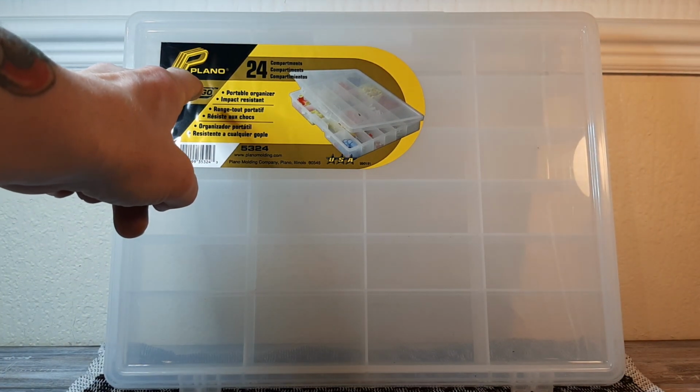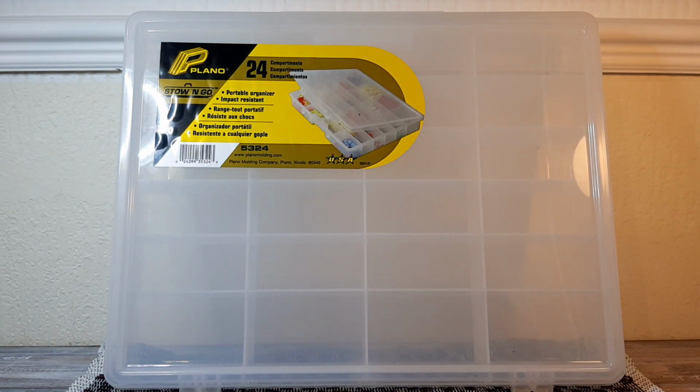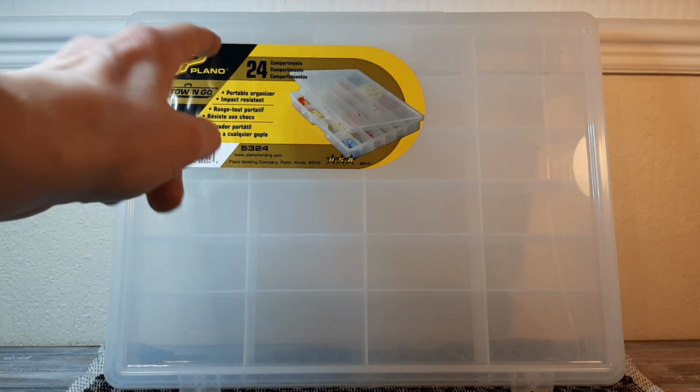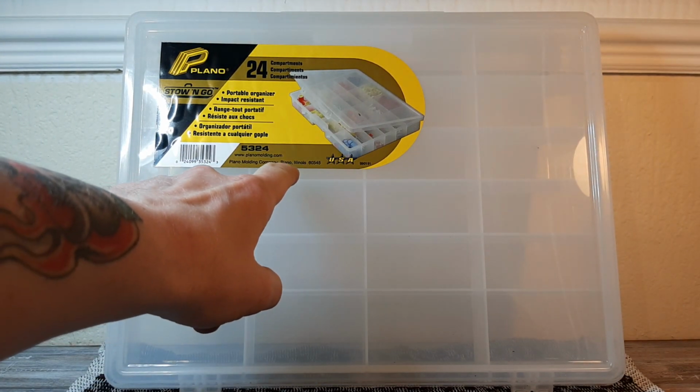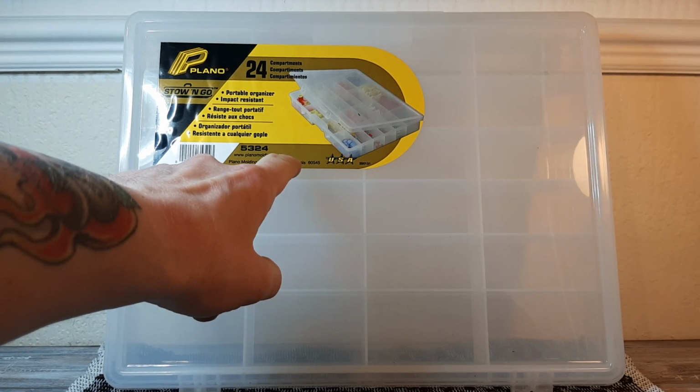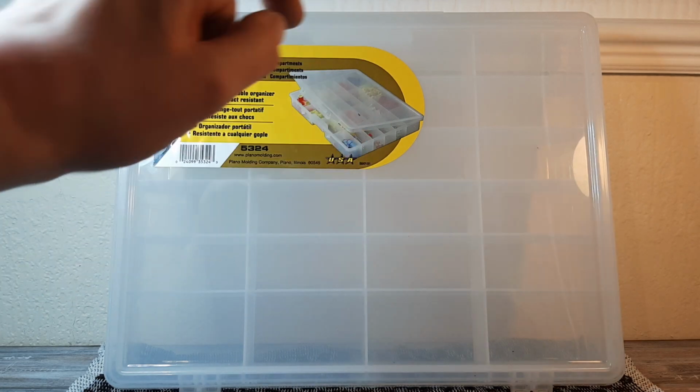It's the Plano Stow and Go. But what you're really looking for is the number here, which is 5324. So it's a Plano Stow and Go, 5324, 24 compartments. But if you just enter Plano 5324, I'm sure something will come up, because that's how I found it. And basically, they're calling it a portable organizer. Molding Corporation, Illinois. I've got a few friends that live around the Illinois area. And there it is, loud and proud, 3 stars, USA.